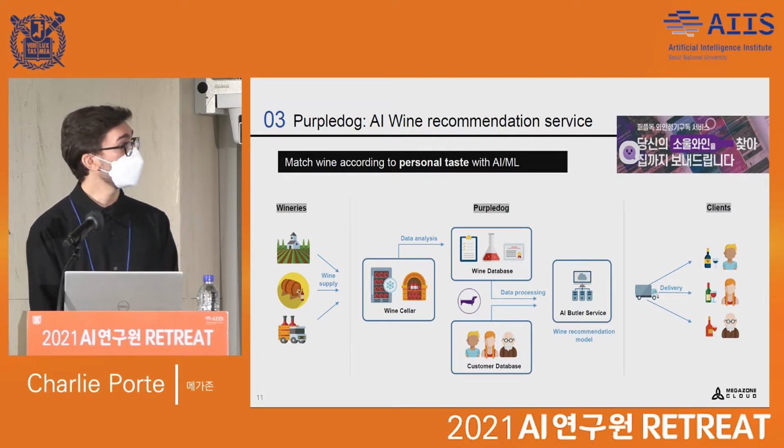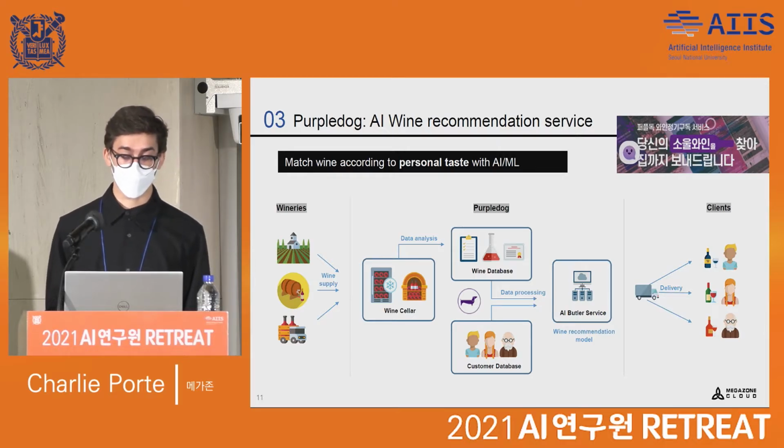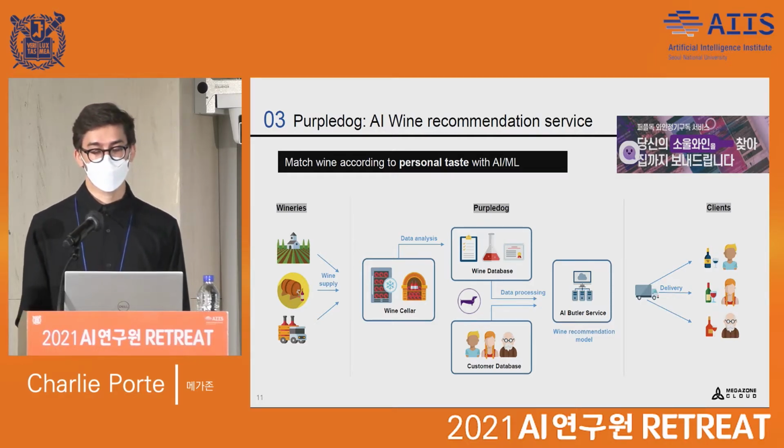Next, Purple Dog is a wine subscription service. So every month they send you a bottle of wine that matches your taste. So as the customer base grows, it was getting less and less manageable to provide this system manually, because they've been doing it manually so far.